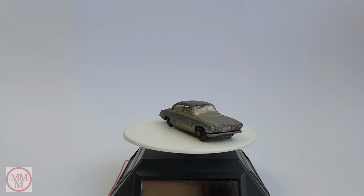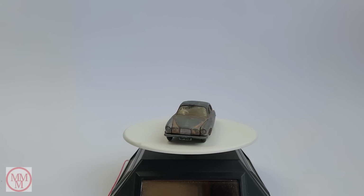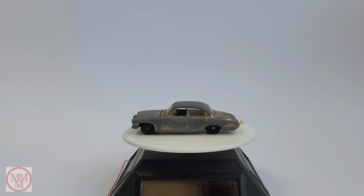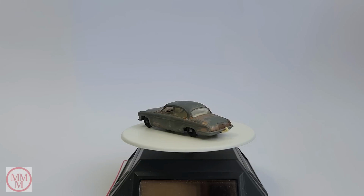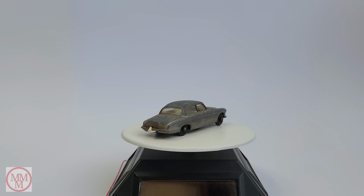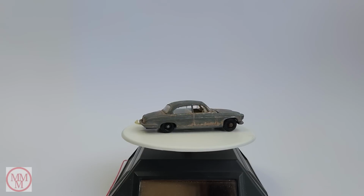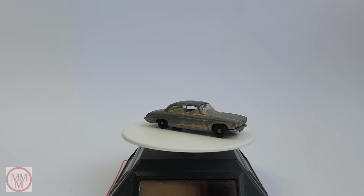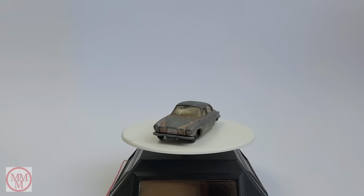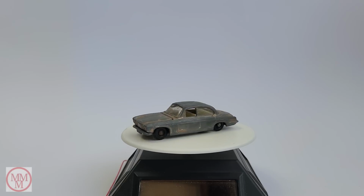In this episode I shall be doing a makeover on this Mark 10 Jaguar. It's the Matchbox 28c that came out in 1964, which is 2 years after I was born. So as you can see, like a lot of these cars of that age, the majority of the paint of this one is missing. It's been scuffed off with grubby little fingers and being thrown around in the sandpit, I guess.